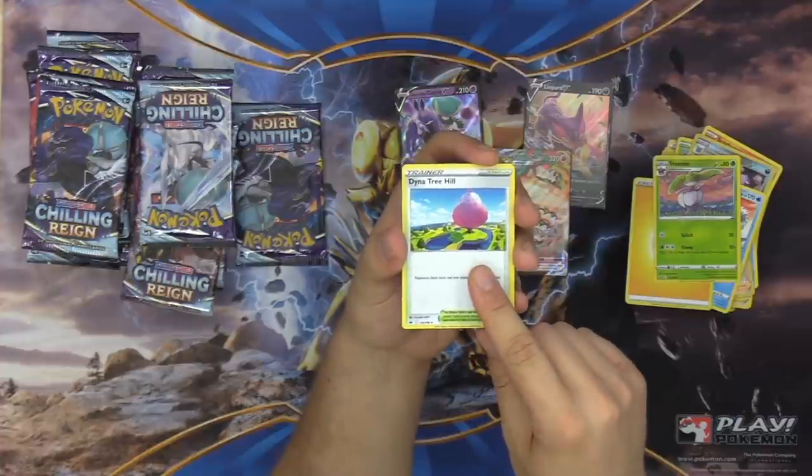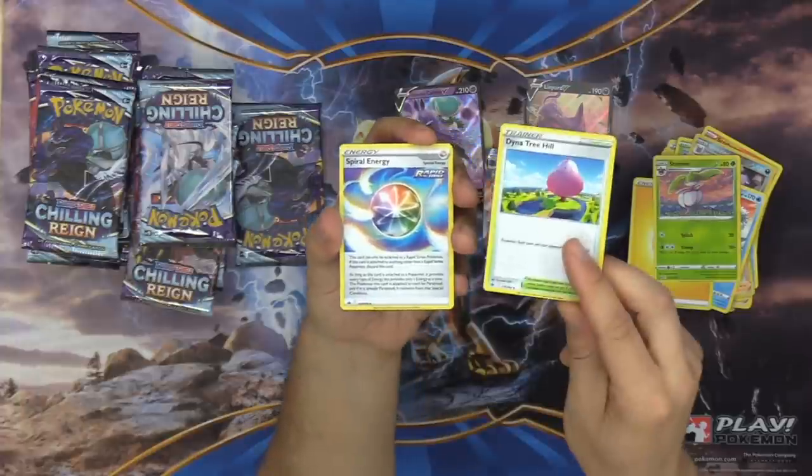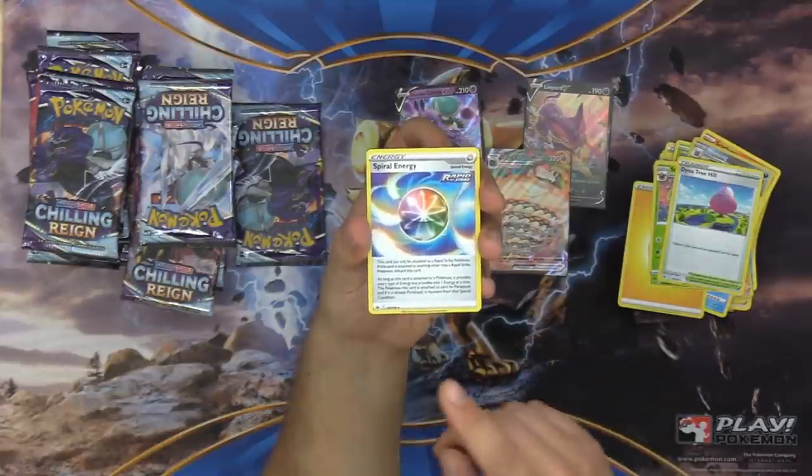Unfortunately, stadiums are all in a pretty bad spot right now because of Caddock Swell, but Caddock Swell will be rotating in September, and then I think stadiums are going to get a lot better.